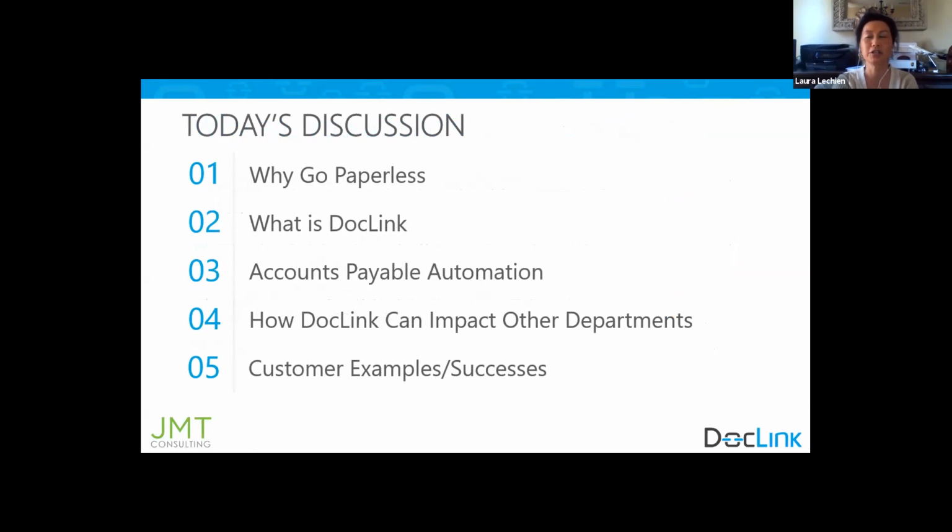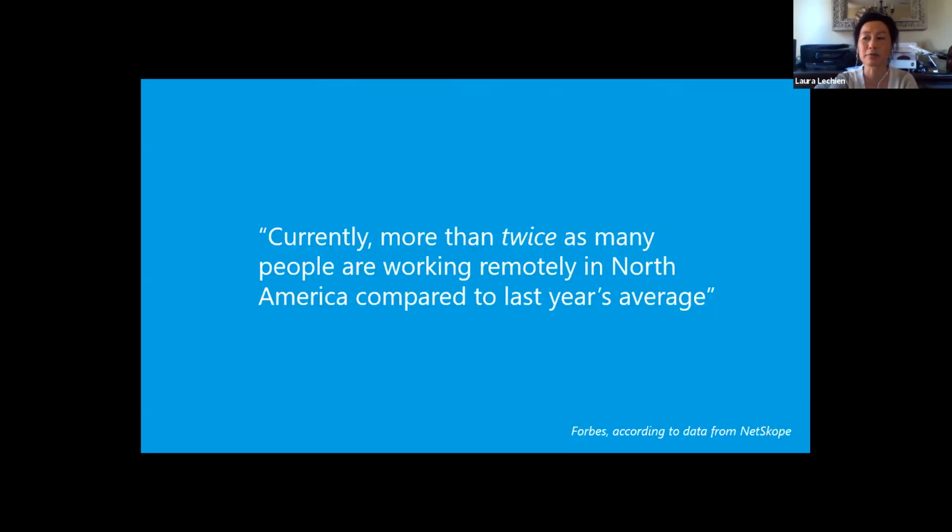All right, so today we're going to talk about why go paperless, the challenges that you're encountering, and the benefits of paperless. And then what is DocLink? Some of you may have heard of DocLink, others not. Then we're going to give you some sample examples of how the system can be used within your organization, starting with accounts payable, and also how DocLink can be used within other business units within your organization. And we're going to share some customer examples as well.